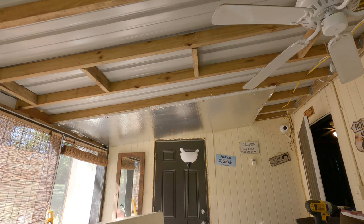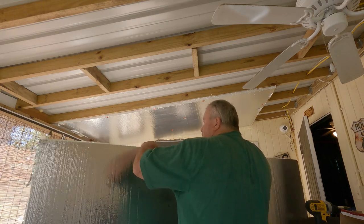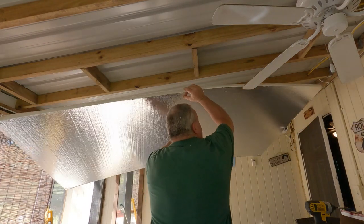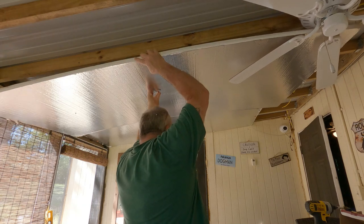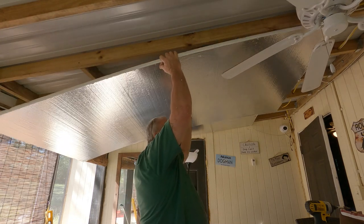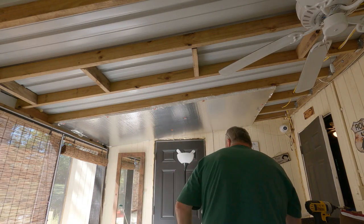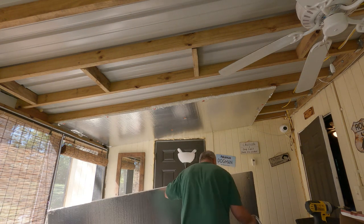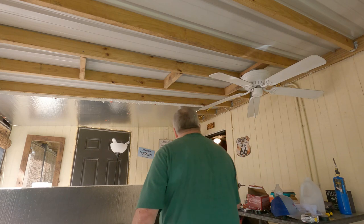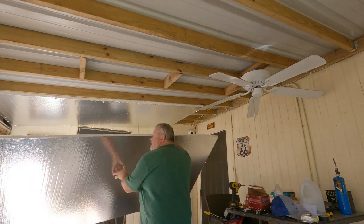All righty, let's get this one up here. And I got that ceiling fan, that shouldn't be in the way. I put that sheet up and is that already in my way? Okay. What I need to do is drop that cover on that ceiling fan. I gotta go find a screwdriver now. Alright, hopefully that shroud dropped enough to get this in here. I don't know, there's a little bracket there. We shall see.